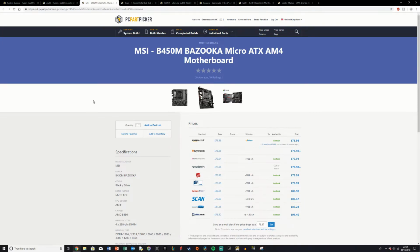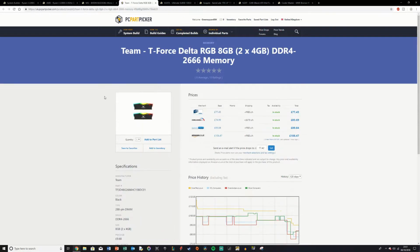Moving on to the motherboard, I've chosen an MSI B450M Bazooka ATX motherboard. It's a very simple motherboard, but yet provides for all the things this PC may need. It has the basic feature set of most other motherboards in this price range, but also looks very clean and minimalistic, therefore rising to the top of my list. At only £78, this is a great option for those looking to minimize cost wherever they can.